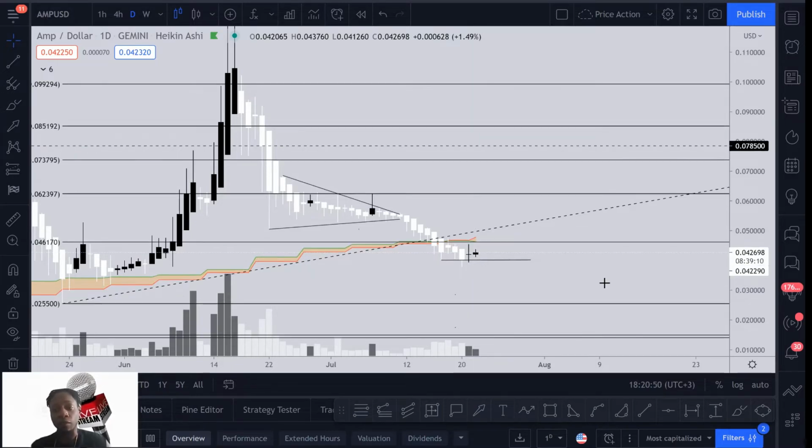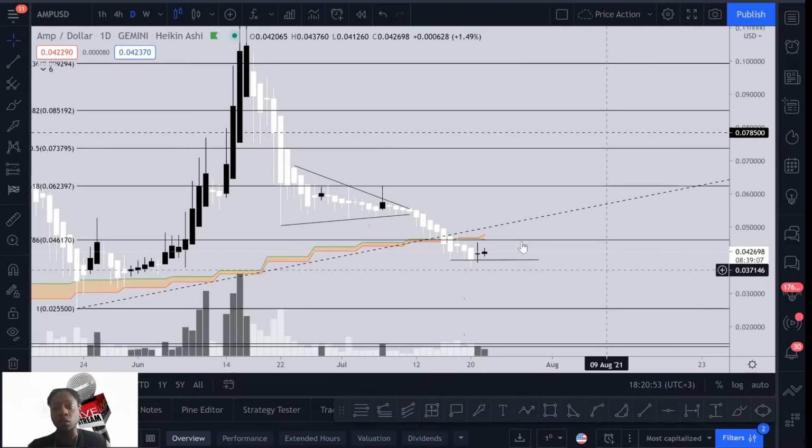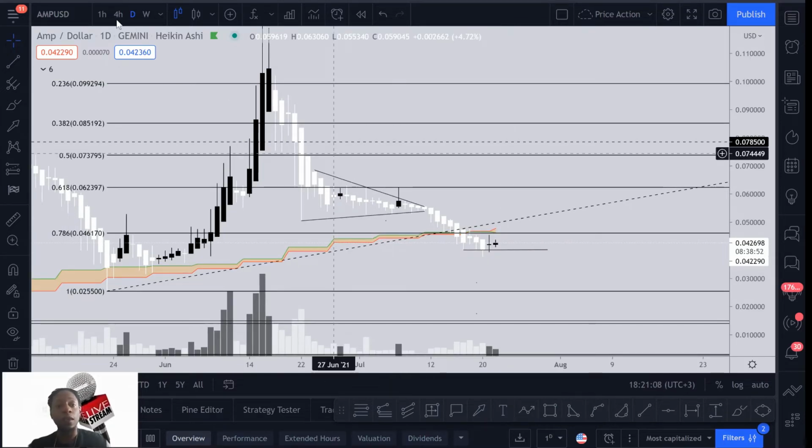And there's a possibility that we may come and retest this fib extension level one more time at the 0.046 mark, but we'll see how we close this week's candle structure. So that's what we have for the daily.